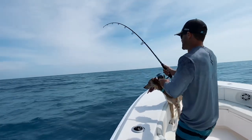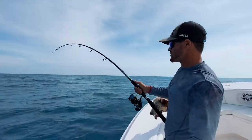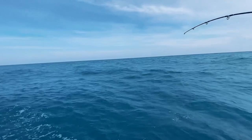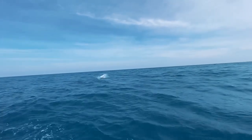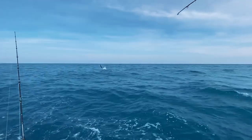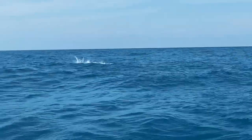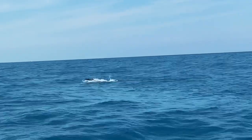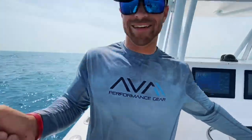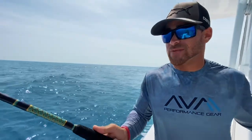That's unreal. That is unreal. I thought we were going to lose him. He was wrapped underneath the motors. He's about to jump, he's about to jump. Fishing. Hey, you got to do what you got to do, man.